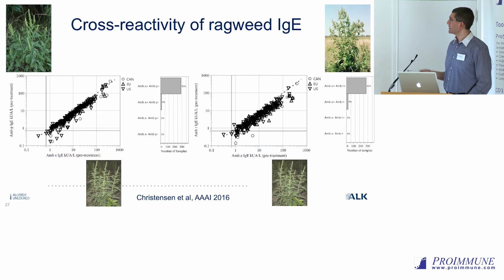Our tablets are based on this species down here, which is short ragweed. And when you compare this to this on the immunology, IgE reactivity, you can see that you have a complete correlation between the two. And the same goes for this one and this one. And as you can see here, the vast majority of the patients are responding to both of them, and equally, as you see with the correlations.